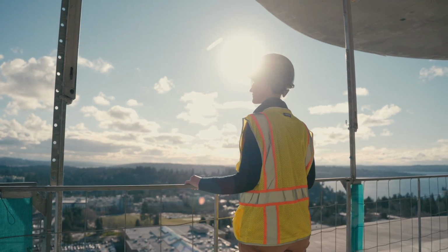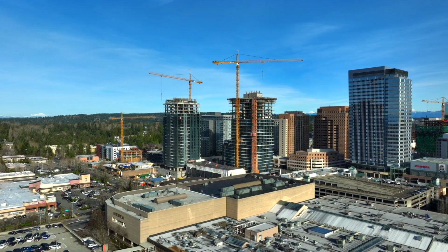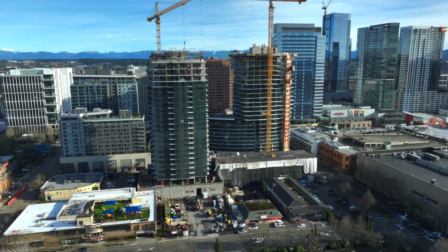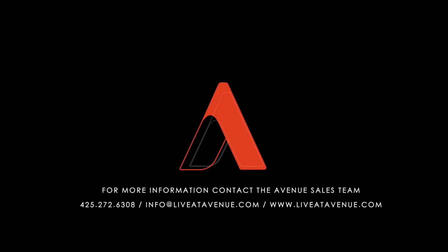Avenue is much more than just a structure. This is a vibrant new neighborhood, a place to gather and be the place in downtown Bellevue.